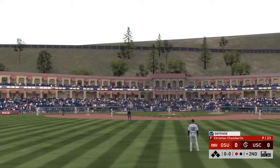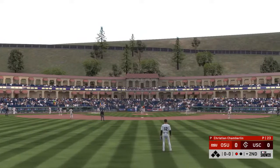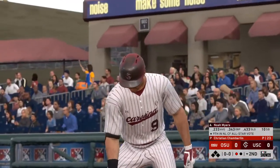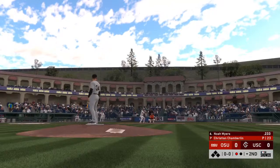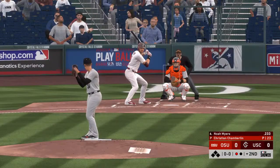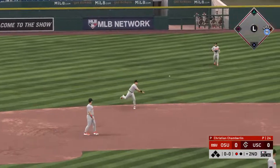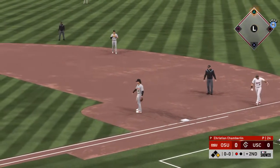Batting fifth, left fielder Noah Meyer. Into the box now, Noah Meyer looking for better results than last night when he went 0-for-4 in that one. He comes set. Here's the nothing and nothing pitch. Hit on the ground out to short. Throw will be well late as he reaches first.